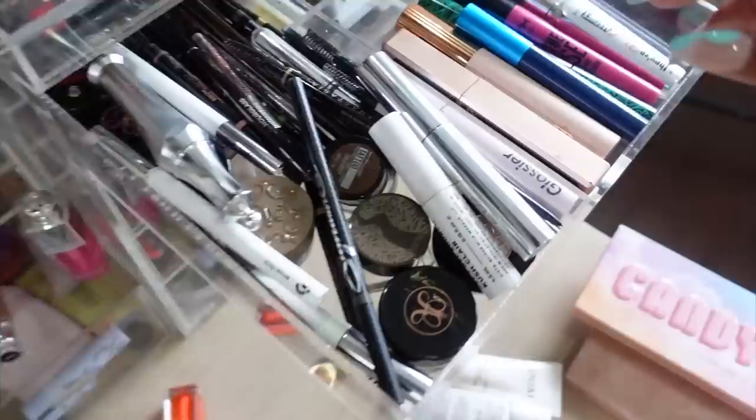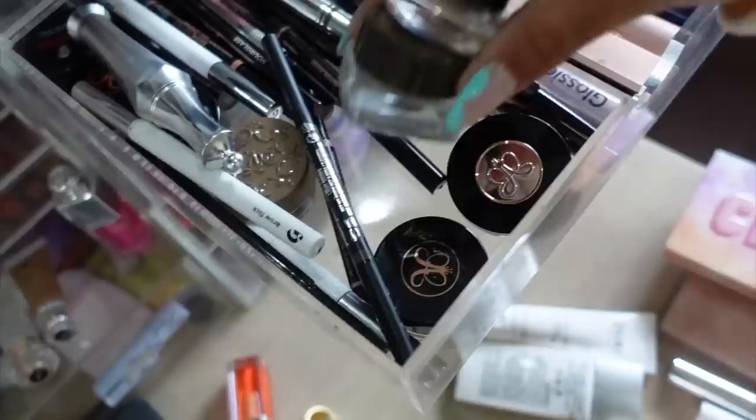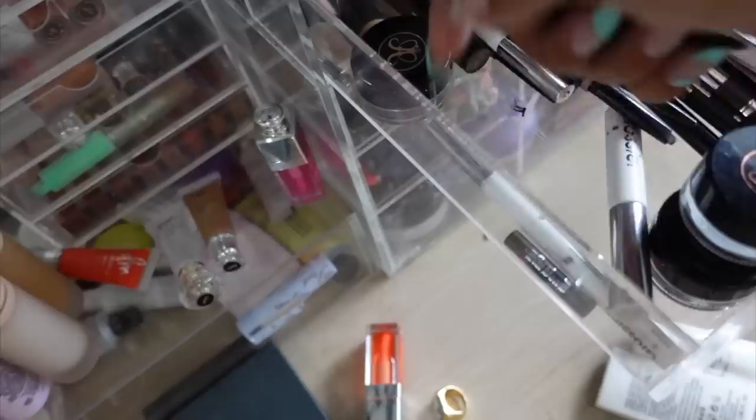Alrighty, for my brow drawer, I'll keep these brow gels, but this and this, they're all gonna go back. And then I'm gonna put this away. I get it at Target. It's good, I just don't use it every day. This is broken and it's time to retire her.